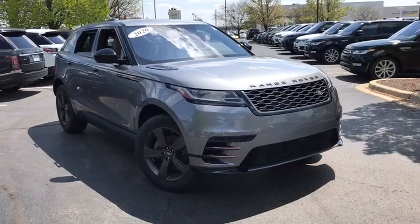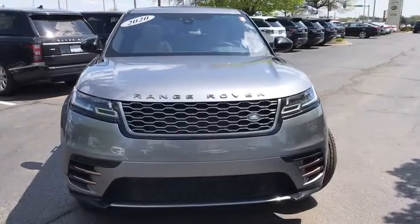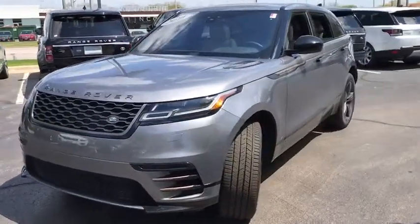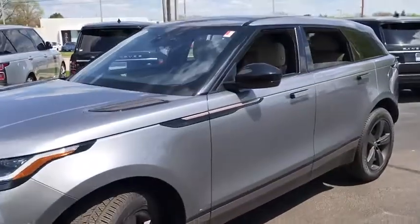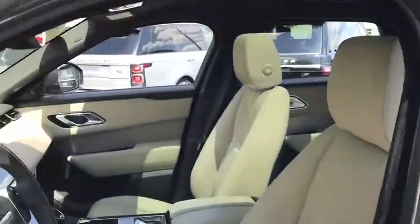Make a great choice today with the 2020 Range Rover Velar SVR. The Range Rover Velar SVR takes driving to the extreme. With plenty of off-road capabilities, the Velar also has a plush interior that provides plenty of luxury. This vehicle has less than 15,000 miles.